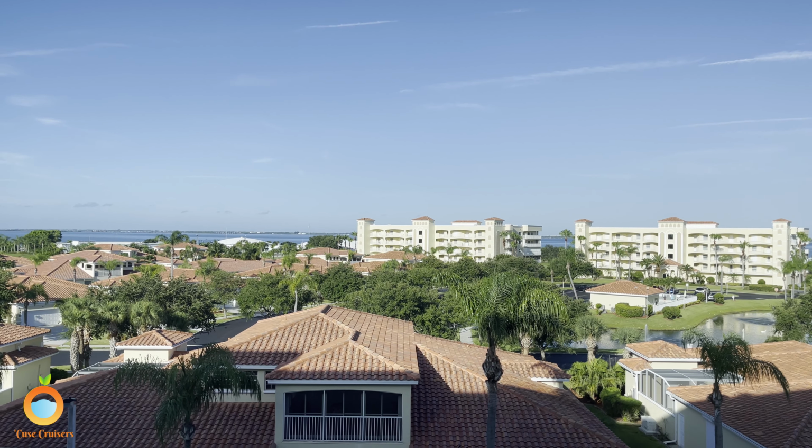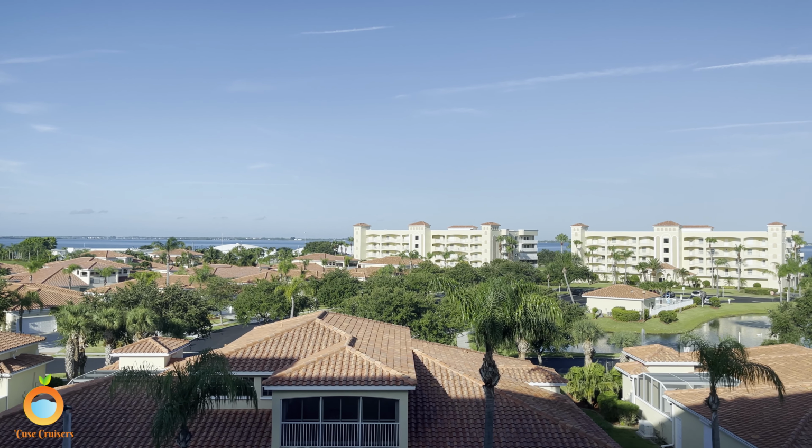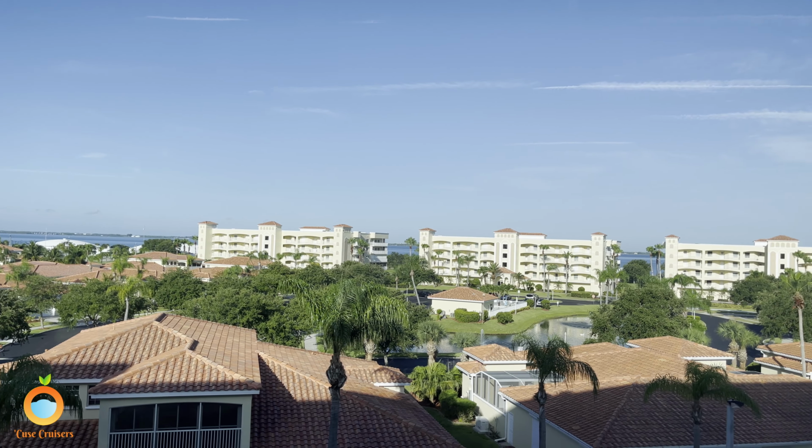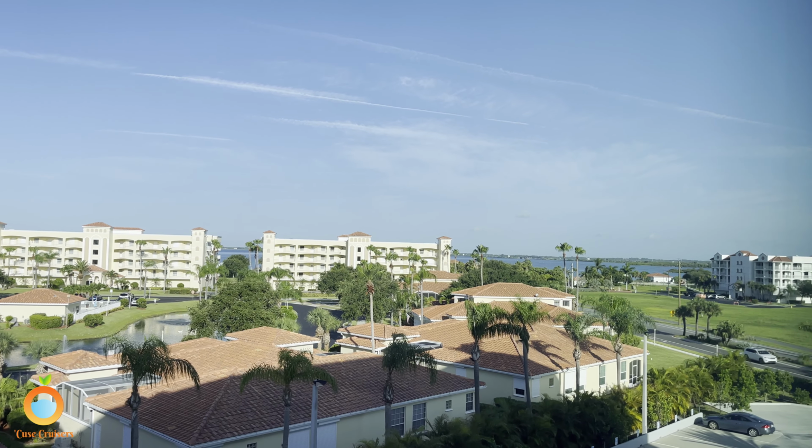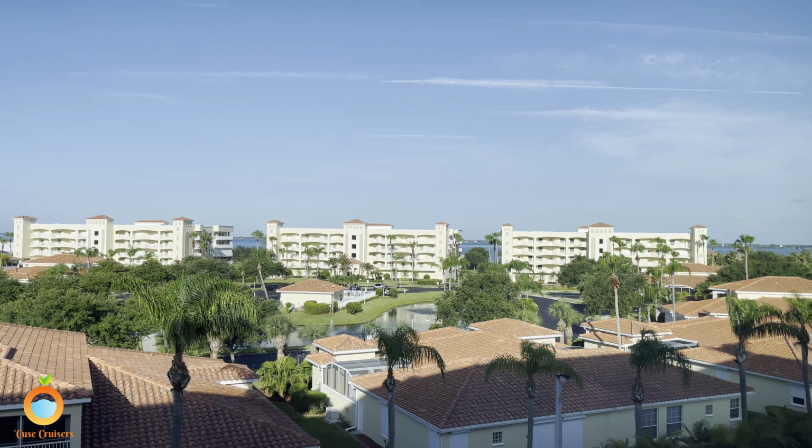Okay, so here's the view from my room. It's beautiful. Can't see the cruise port from here, but that's okay.